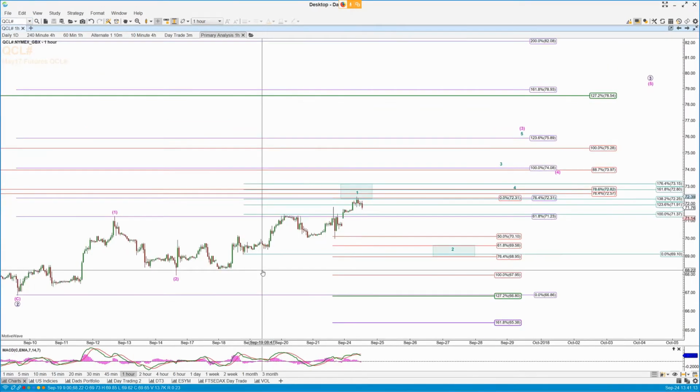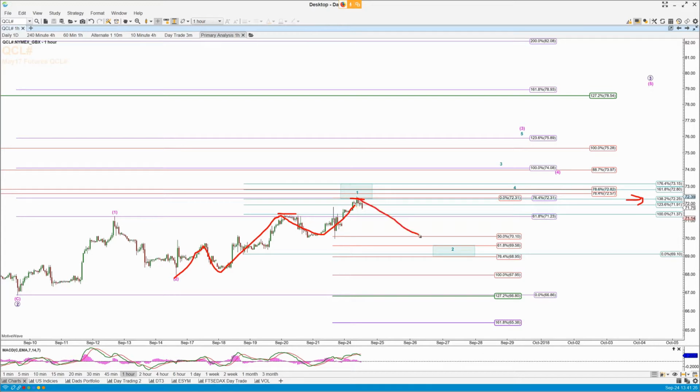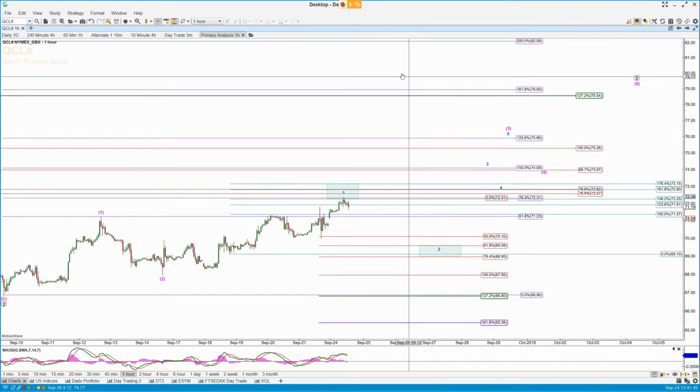And where I think we're at is, I keep looking at this diagonal and thinking it's done. The push up this morning came up to the 138.2 fib. I think we're still in this 1, 2, 3, 4, 5, and we're going to get another 2 back. And if we do, these are going to extend beyond where I've got them on the chart, which is exactly what we want to see if we're going to go all the way up to the 91 area in CL, which is the 123.6 fib on the daily and weekly charts, which is what I'm looking for.